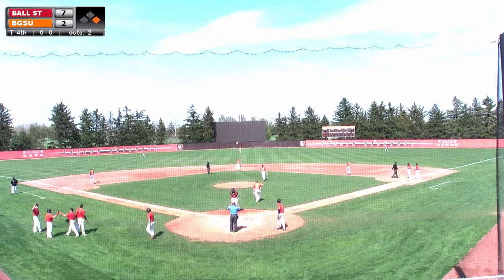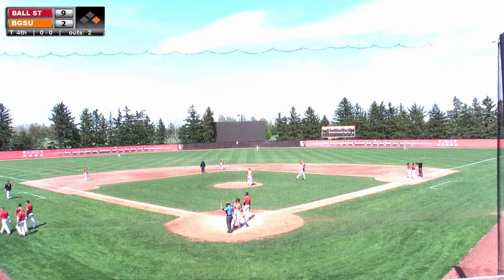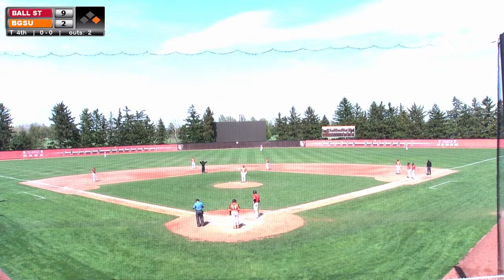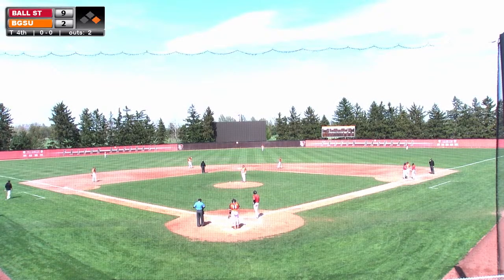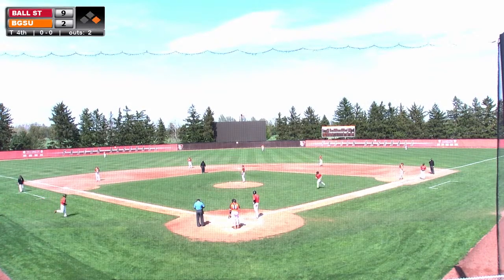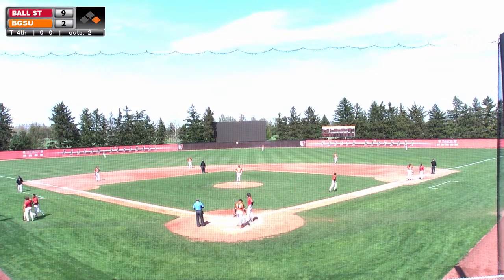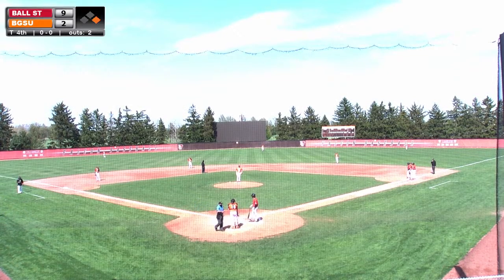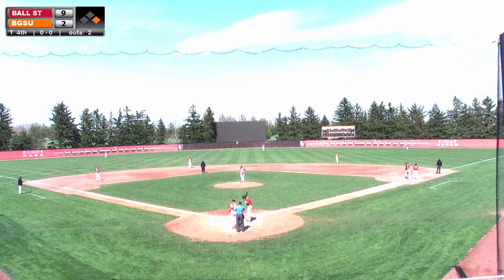Well, nothing much has gone right for Bowling Green in this series to this point, and it continues as the Cards plate 2 more to make it a 3-run frame and a 9-2 lead. And now they're going to pinch run for Christensen at first base. That is going to be Seth Wilson pinch running. Running for Christensen on first, number 4, Seth Wilson. So Adam Christensen singles and then heads to the dugout.